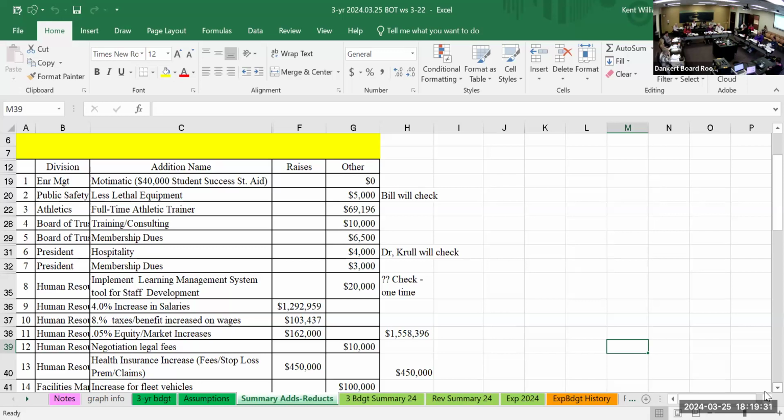Hang on here. Increase for fleet vehicles. That's what it was this year, was 100,000, correct? No, I think our budget for this year is $80,000. And so we're recommending another $100,000. We've gotten way behind on that. So what is this for? Is that for the new lease agreement?